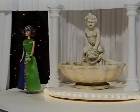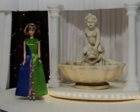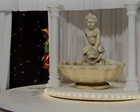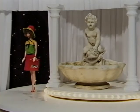Fashion number 1692, Patio Party. Fashion number 1690, Studio Tour.